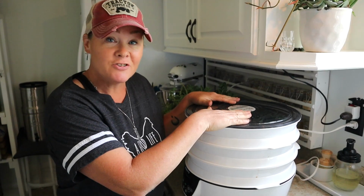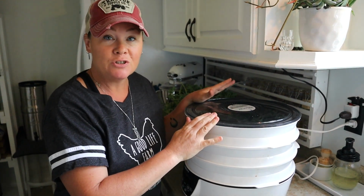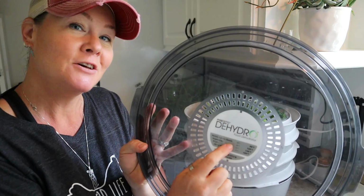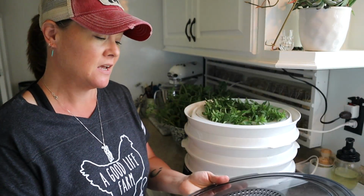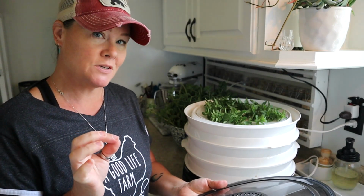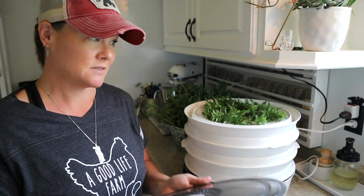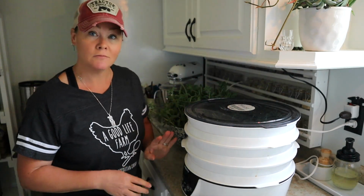So I've got my dehydrator completely loaded up with the oregano, and so now I'm going to get it started. This particular dehydrator that we have actually has a little guide right on the lid to show you what temperature you should use for whatever it is you're dehydrating. And herbs, spices, and seeds are of course the lowest temperature, which is 95 degrees Fahrenheit or 35 degrees Celsius. So I'm going to adjust my temperature and let this go.